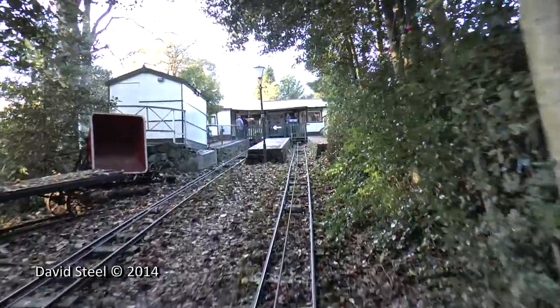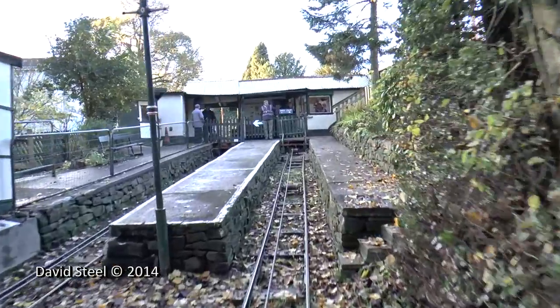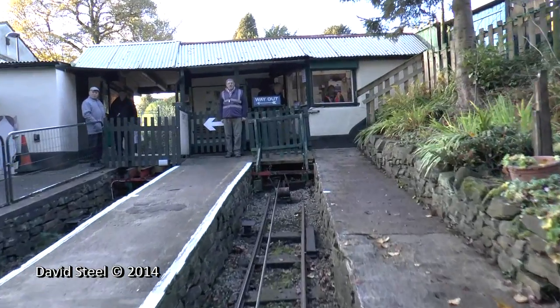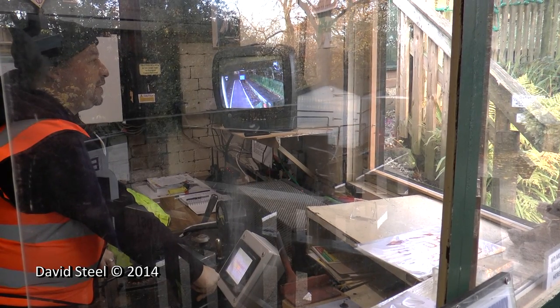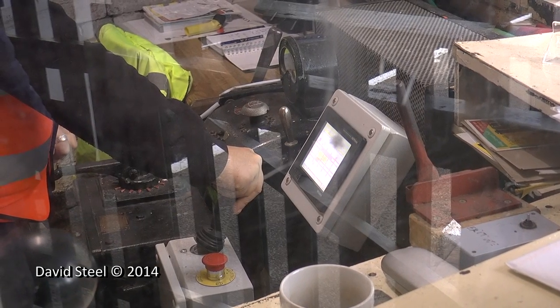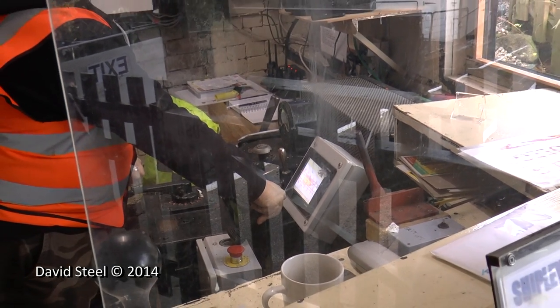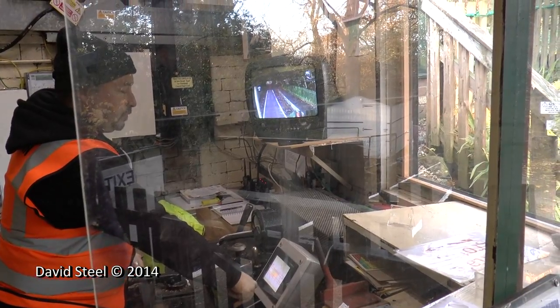We now arrive at the top station, where there is a small sweet shop and where the cars are driven by an operator. The cars are controlled simultaneously, and this is how the operator works on the system. The bottom station is monitored by CCTV cameras, and communication between both stations is made by radio. Should the cars exceed the maximum speed limit of 6 miles an hour, an emergency brake application is made automatically.